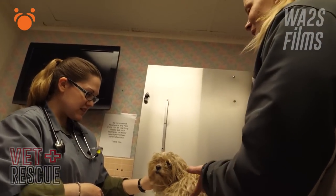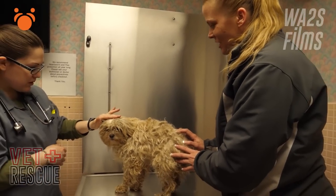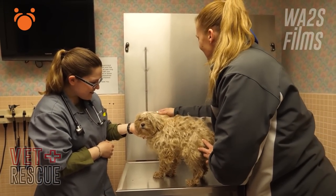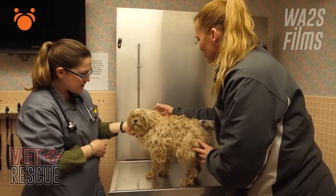I wonder if maybe some Bichon or maybe a Maltese mix. That was the other one I saw. Yeah, I think she's probably white under there. Yeah, I mean, you can see she's got a little bit of the cream.